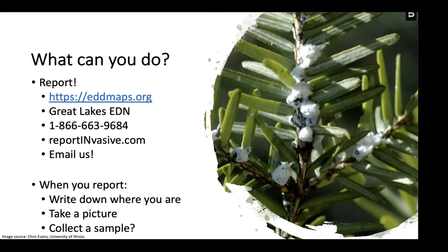And then finally, if you can collect a sample, that is something that lets us confirm the identification. With something like a hemlock woolly adelgid, it's probably best not to try and collect an individual adelgid, but instead break off one of the small twigs on the hemlock that has the adelgid if you can, and then put that into some sort of container. You can use a water bottle or any other container that you can seal, where the hemlock woolly adelgid won't get crushed in transit.